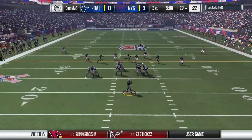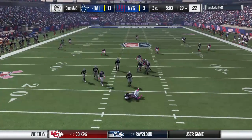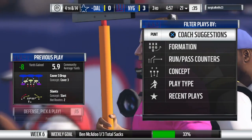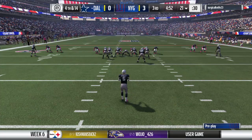From the shotgun, it's Prescott. He's got time. Still back there. And he can't get away from the pressure. The Giants get there. Jonathan Hankins coming in to drop him for a loss of 8, and it'll be 4th down. Out now comes the Cowboys punter as he's on here to punt it away.